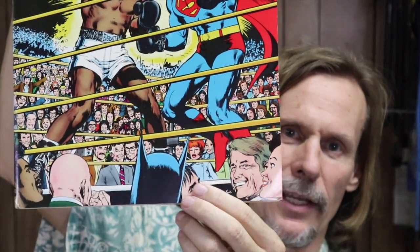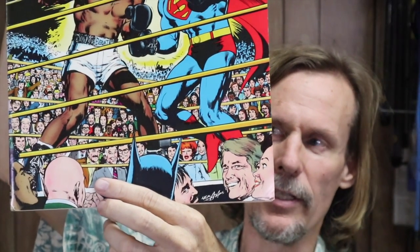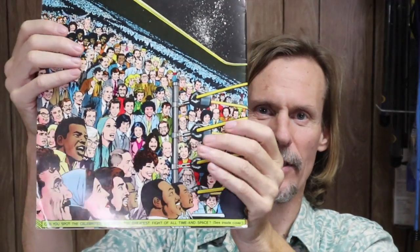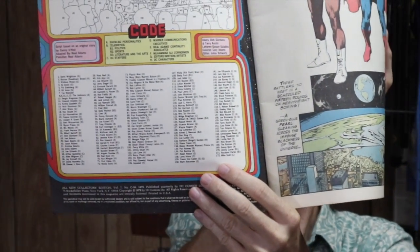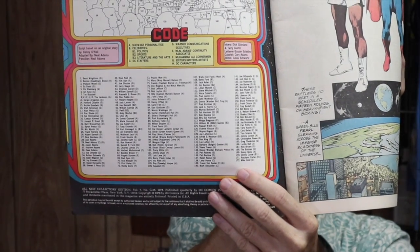We have Batman. We have the back of, I think that's Telly Savalas's head. There are all sorts of famous dignitaries, celebrities, and other people here and on the back cover watching this boxing match. And on the inside cover, they have a list of all 172 dignitaries and celebrities who were pictured in this. So if you weren't sure who you were looking at, you could tell.